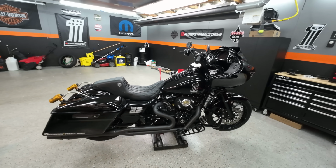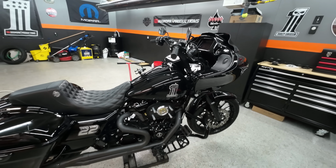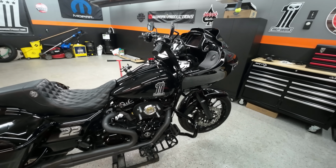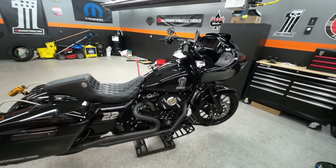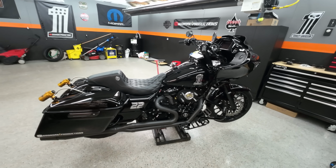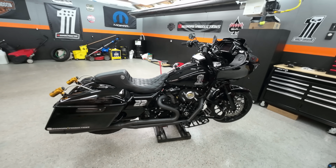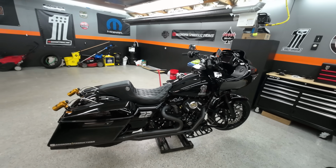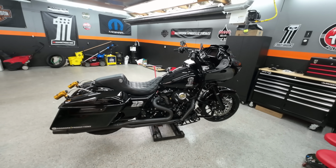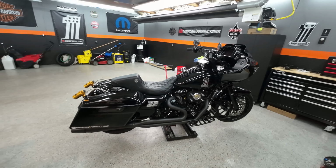Obviously, we ran into some issues with the Road Glide and the cylinder heads on the bike, but thank God I had George in my corner. He had one of his guys tear the bike down for me, pull the heads off, go take them to get milled, and got him back on the bike, ran it on the dyno, and it performed really well. So if you guys haven't watched that video, make sure you go back to the last two videos, both with my bike on the dyno and also Chris's Road Glide ST on the dyno with the CR480 MT cam. But it's late. I'm tired.